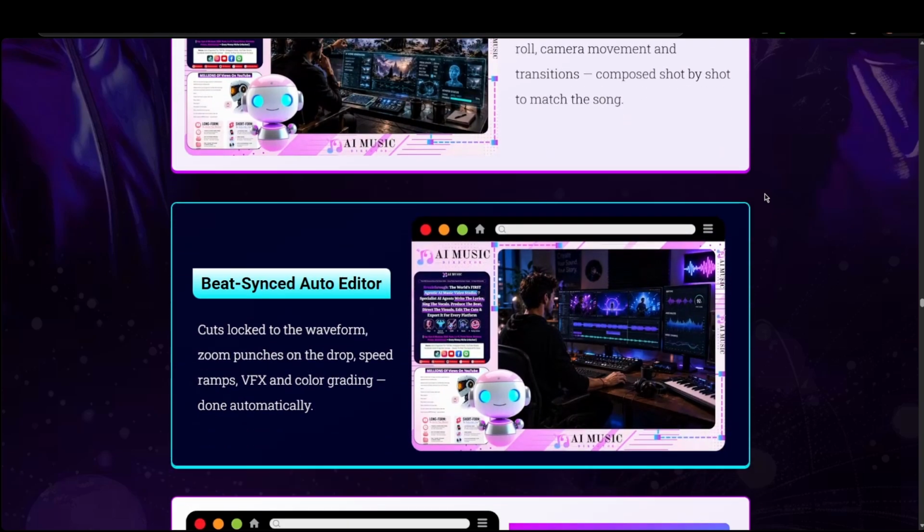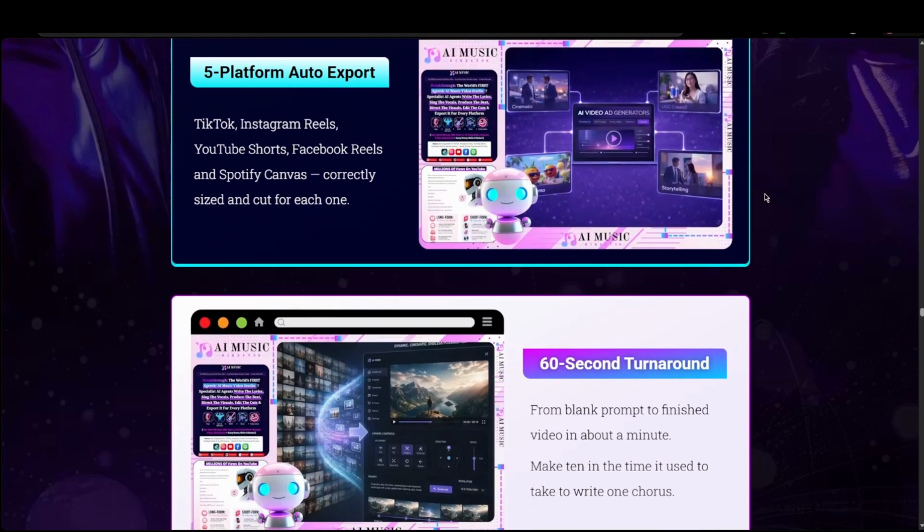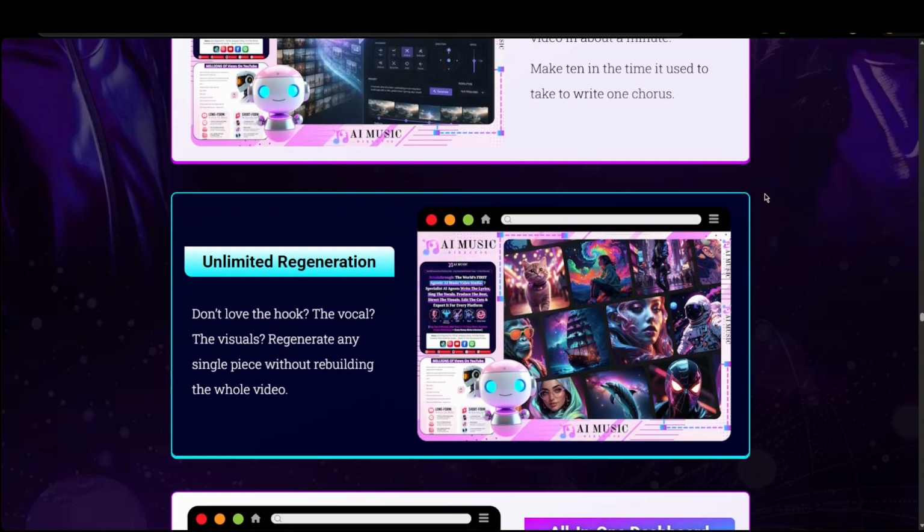Now, let's look at the price. During launch, the front-end offer is just $14.95. That's a one-time payment with 0 monthly subscription fees.